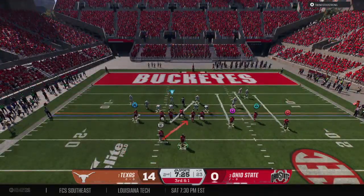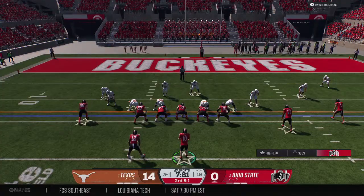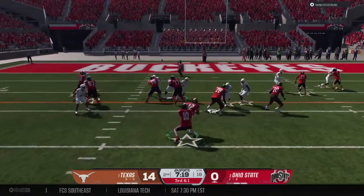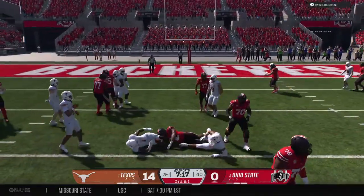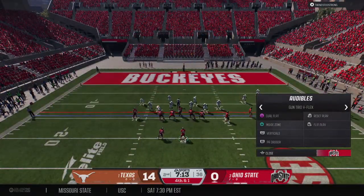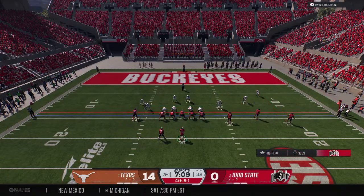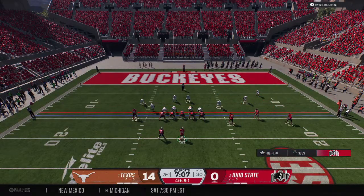The 12th play of this drive coming up. It's 3rd and short. 42 Spider. 4-2. They'll try to move the chains here on the ground. Stopped on 3rd for no gain. Going to be 4th and 1 now. The Buckeyes will come to the line here looking to convert on 4th down.